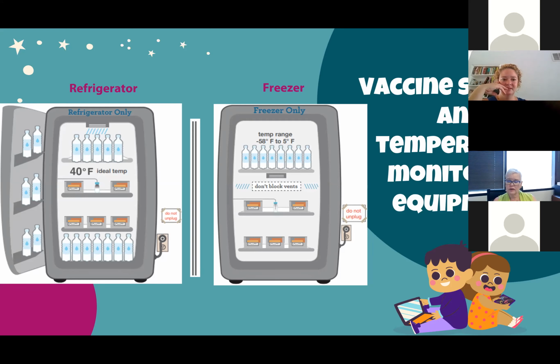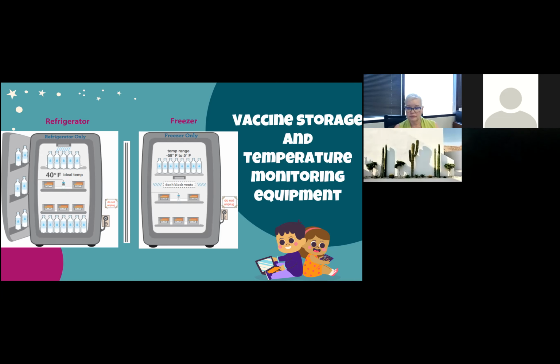Because if your refrigerator goes out, the water bottles will help it remain at a safe temperature for a length of time, until either your electricity comes back up or your unit is working properly, or until you have time to get into your facility and pack it up and move it. Same with the freezer. You put water bottles in there, they freeze, and that helps maintain the temperature in case something goes bad. It gives you a little time. It's sort of your safety net.